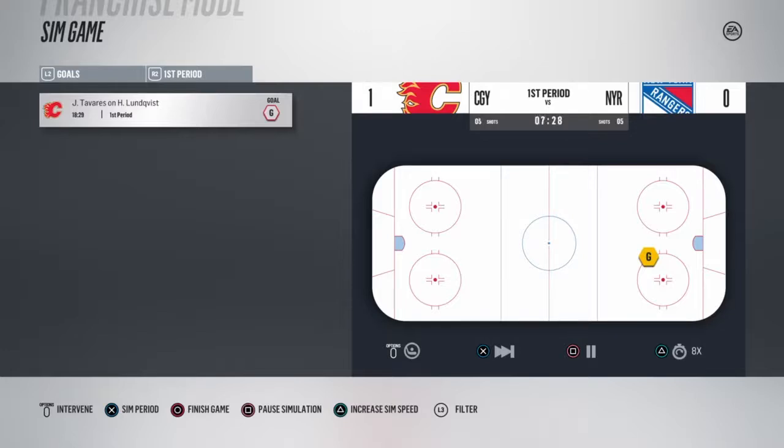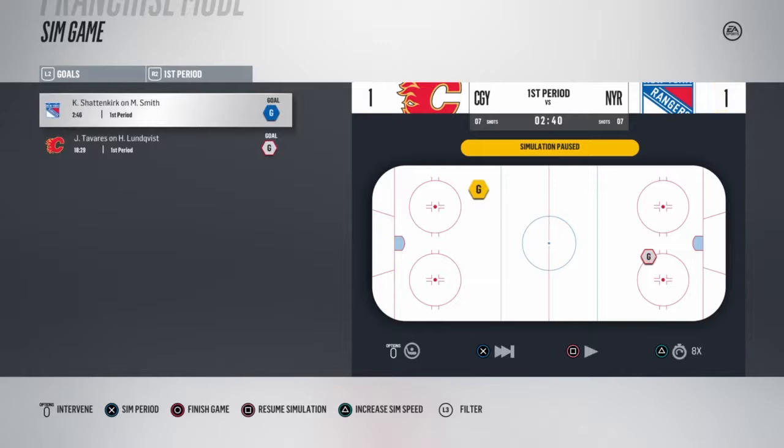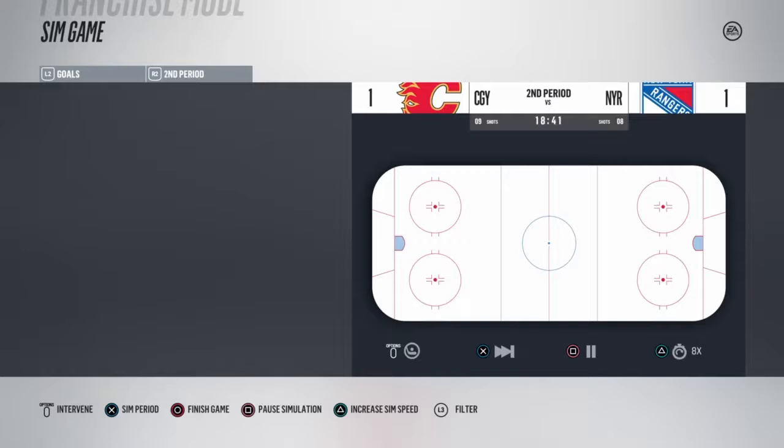So I can bet you there's a lot of pissed off Islander fans at this one, watching John Tavares' first official, or not official, return to New York, I guess to Long Island, but first official return to the state of New York and to the city of New York, even though he never played for the Rangers. But if this is real life, I could see a lot of Islanders fans going to this game solely just to see Tavares play.